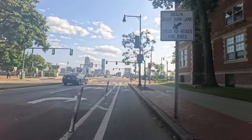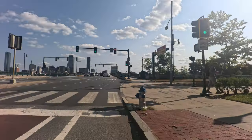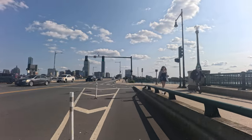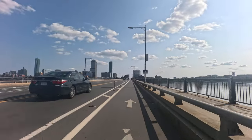Tough to build up that momentum. All right, so straight into the Harvard Bridge from a dead stop, no momentum. So we'll dig it out best we can.